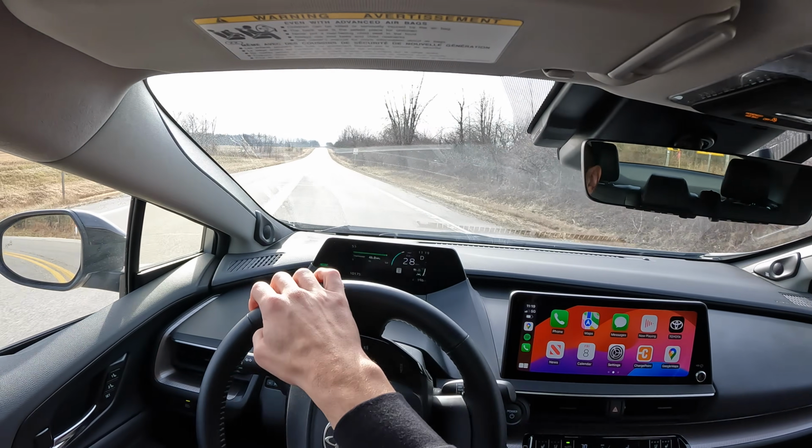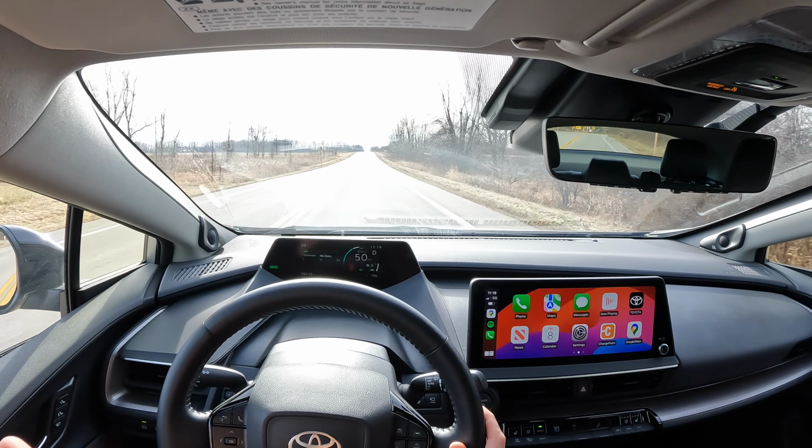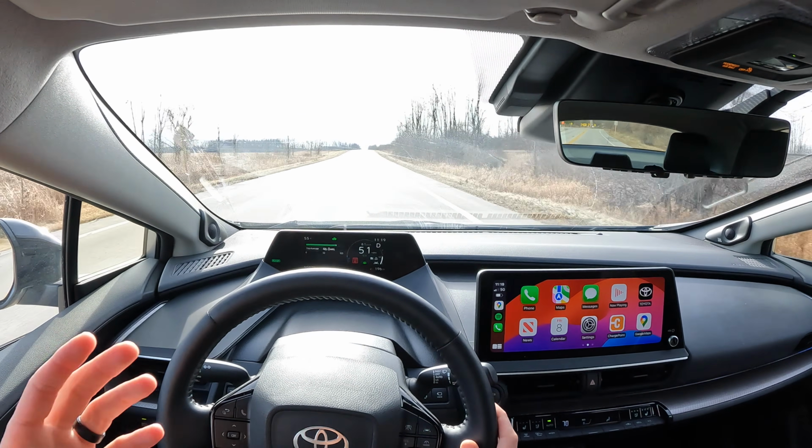Because it's just good. This thing handles really well. It's really smooth, the damping is nice, and I just like it. I think it's a good time for the final thoughts.